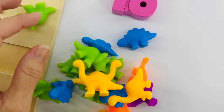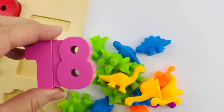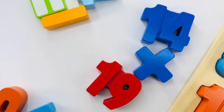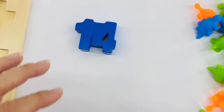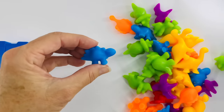1, 2, 3, 4, 5, 6, 7, 8, 9, 10, 11, 12, 13, 14, 15, 16, 17, 18. Look at all of those dinosaurs. That equals 18. Let's put number 18 here. We only have a few numbers left. Why don't we do this one? It's blue. That's the number 14. Let's see. Why don't we count our blue dinosaurs first?